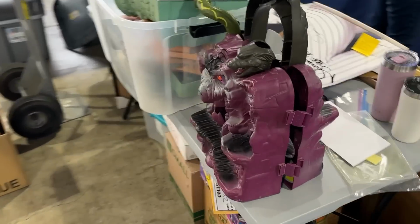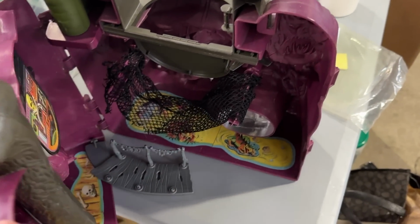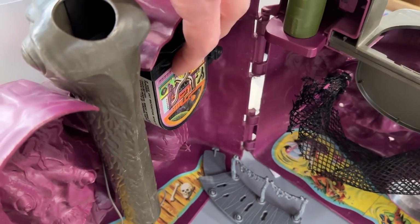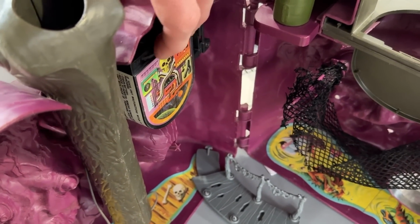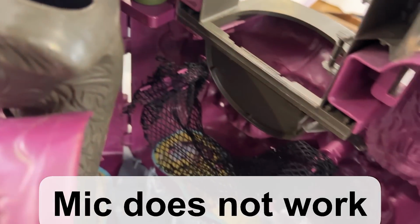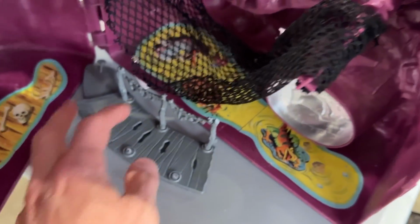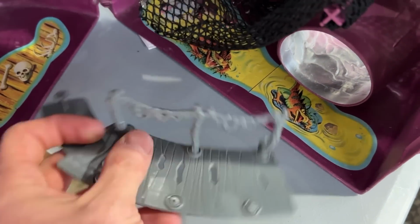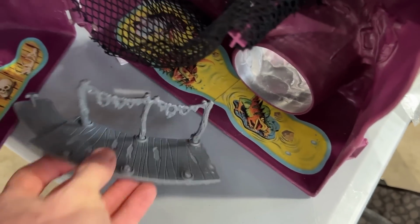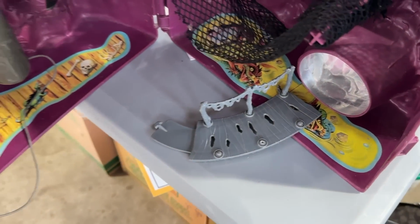All right, so this is battery powered for the microphone. I don't know if it works. Probably doesn't have a battery in it right now. No, there's no battery, as you can see. So we'd have to test it out later. But it does have the netting, which is often ripped up and stuff. So that's nice. It has part of the bridge. Someone could find a replacement piece for this if they don't have all the bridge pieces.